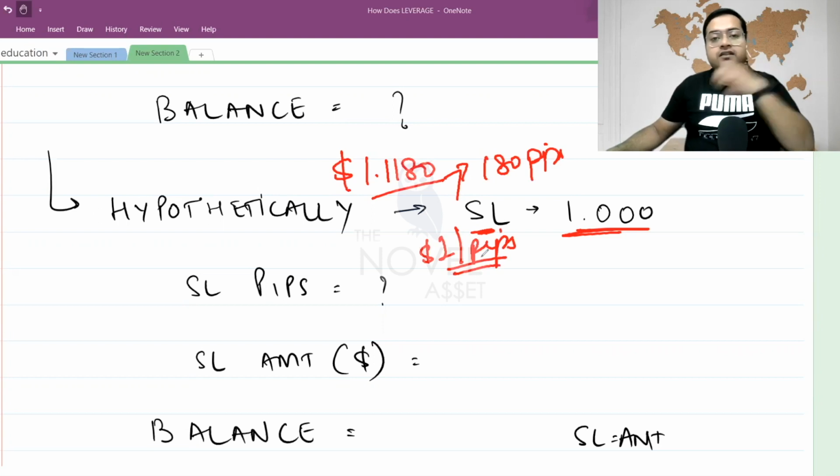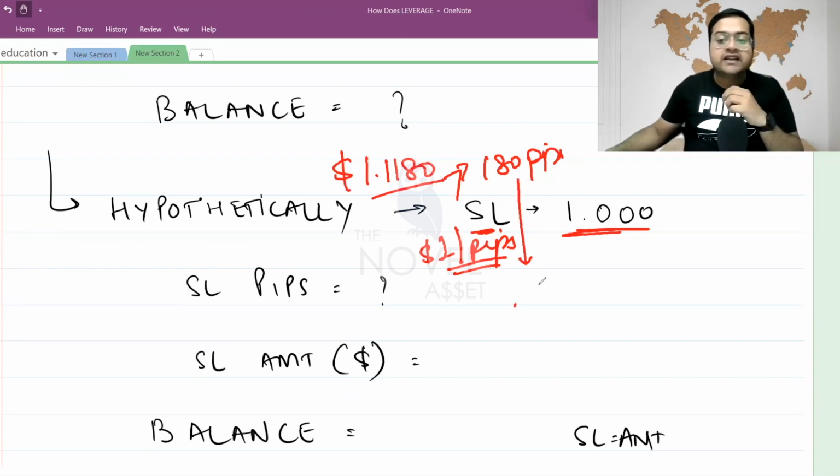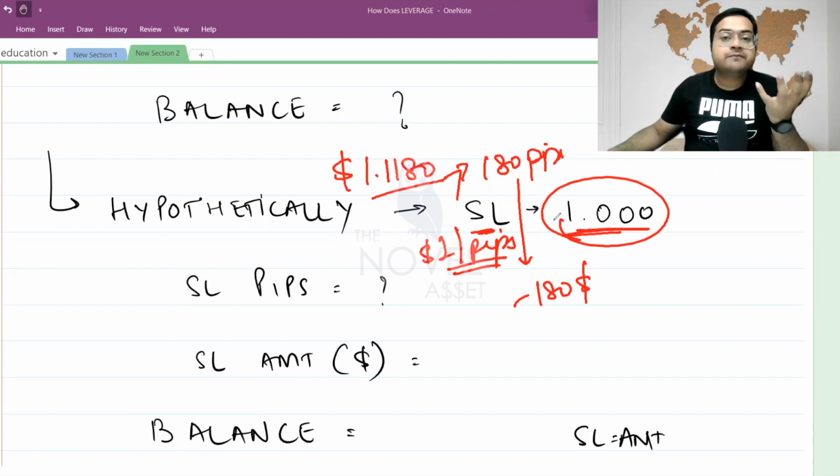So if you're putting a stop loss which is bigger than the size of your account balance, what is going to happen? Hypothetically, your loss should be minus $180 if the price goes against your trade, right? Because you have put up a stop loss of 180 pips in the market.